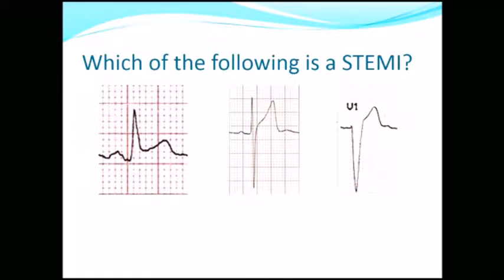Okay? So next person, which one of these is a STEMI? Now, it's another trick question. So none of these are STEMIs. Okay? So the point is, if you can't tell which one is a STEMI and which one isn't, just say STEMI, okay? And it's also hard, because I'm giving you one QRS complex.